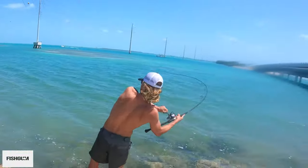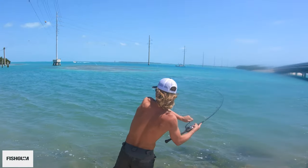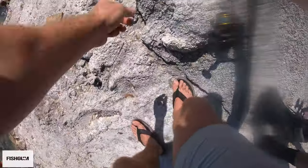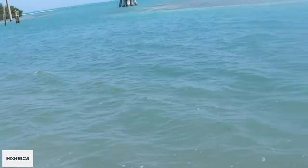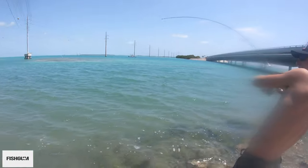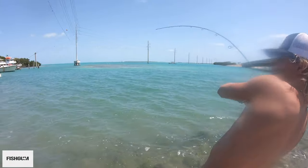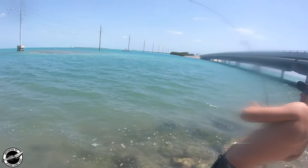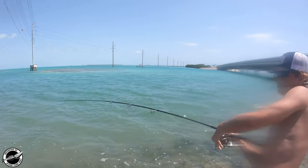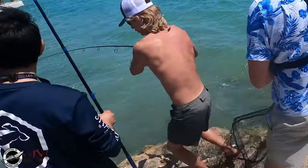Get him up. Get him out. Lock it up. There it is. Tarpon? Yeah, tarpon on. Tarpon on. Get him, baby. You still on? Yeah. That's a good one, man.